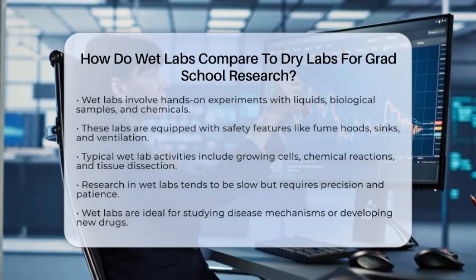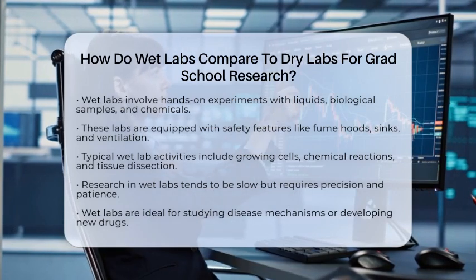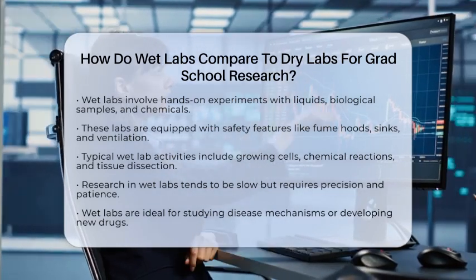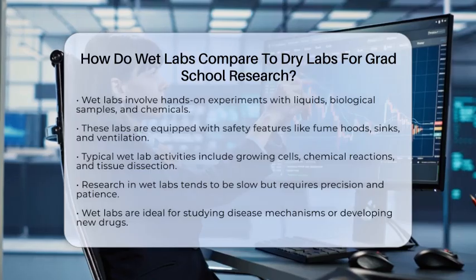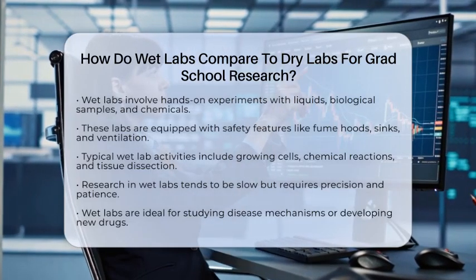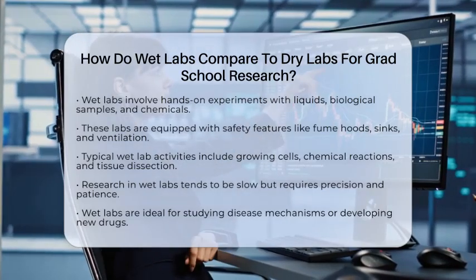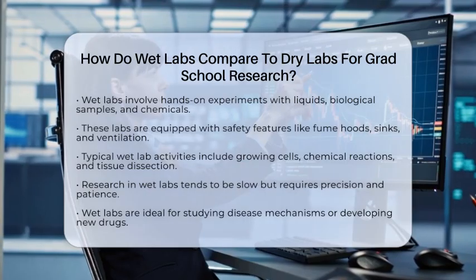Wet labs are physical spaces equipped for experiments involving liquids, biological materials, and chemicals. They have safety features like fume hoods, sinks, and ventilation to handle hazards safely. In these labs, students perform hands-on work such as growing cells, running chemical reactions, or dissecting biological tissues.